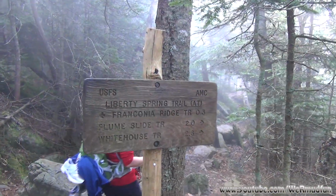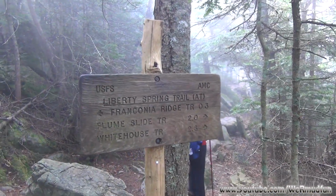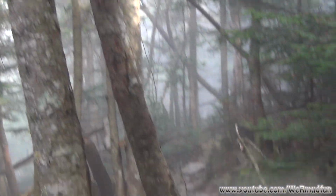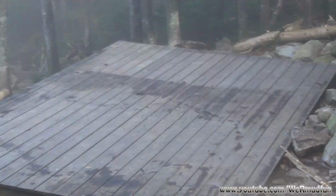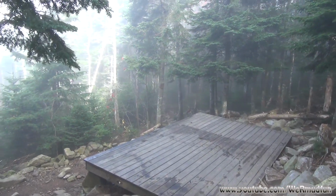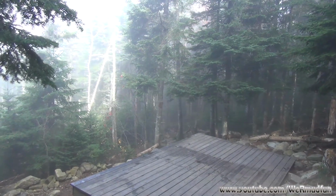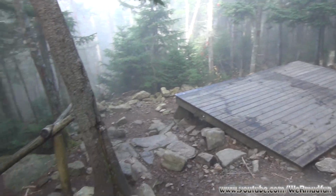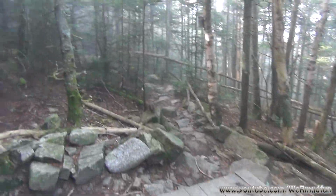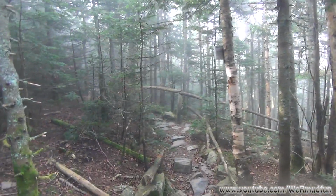Okay, so we made it to the junction with the tent platforms and the water. Liberty Spring tent sites are down here. Let's go take a quick look. Okay, so there's a couple that I'm on. Looks like the trail may continue to go down. I'm not gonna follow them all to see how many there are, but I'm standing on one. There's one right there. There's one. There's Miss Brandi. And then we'll go right back out to where the trail is.